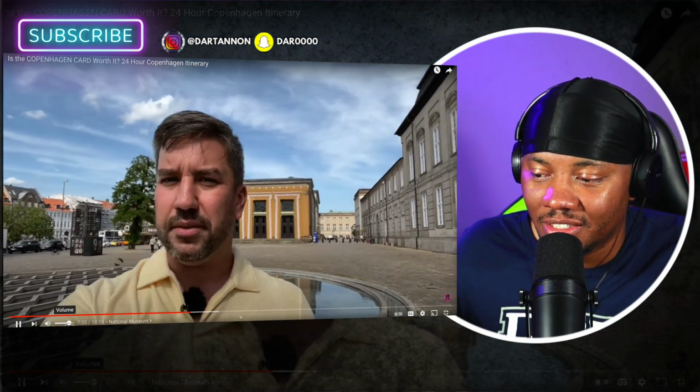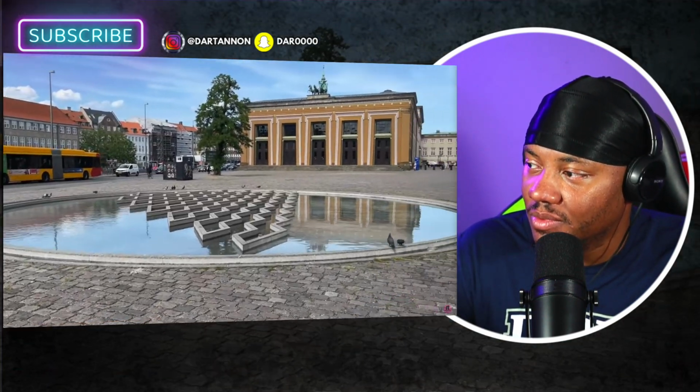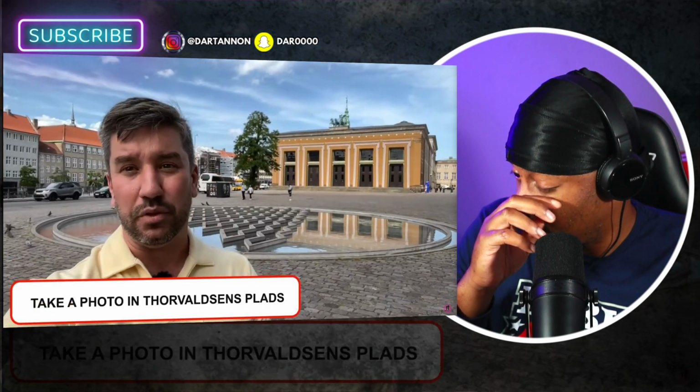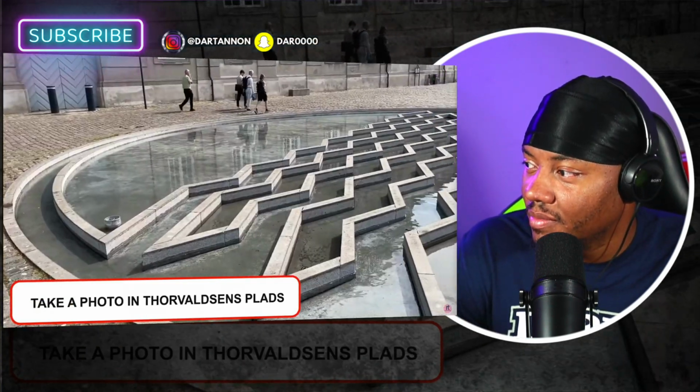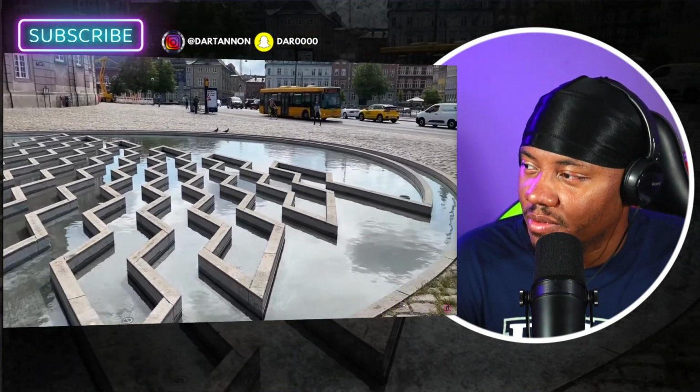I wanted to give you one more tip. So you see this yellow building behind me, the Thorvaldsens Museum? It's located right next to Cashapp Palace, and it's got, first tip, a lovely reflecting pool in front. A lot of people will come here and take selfies. It's a great photo spot. So try to stop here because you don't necessarily see it as you're walking by.